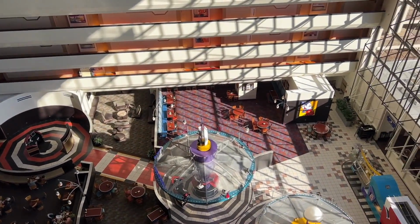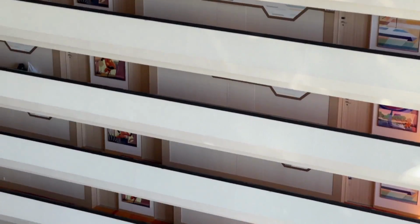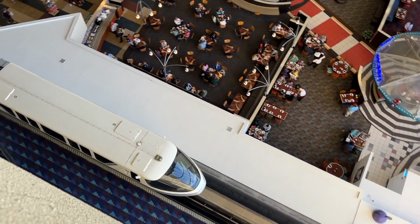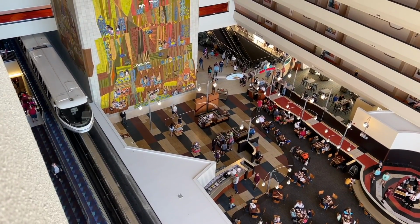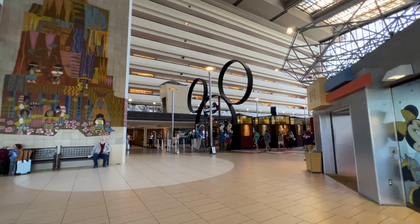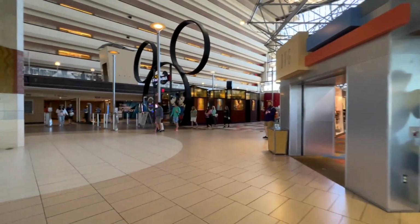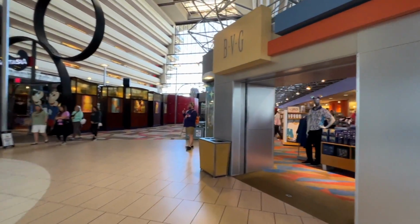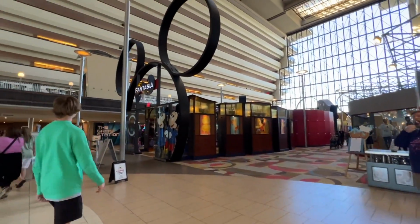You have sweeping views where you can see Epcot and you can see Magic Kingdom, and the monorail is going to go right through the concourse here. This is where you will pick up the monorail if you're going to utilize that and head over to one of the theme parks or one of the other resorts. This is a really unique hotel just because of the way that it's shaped, and it's very classic Disney World.